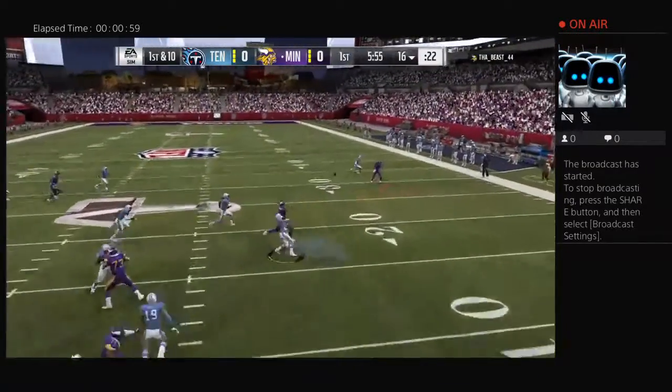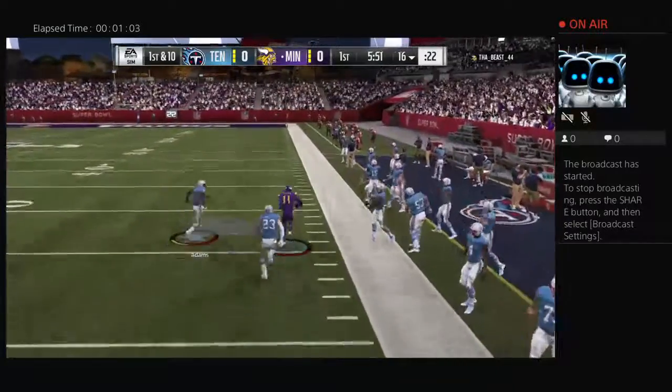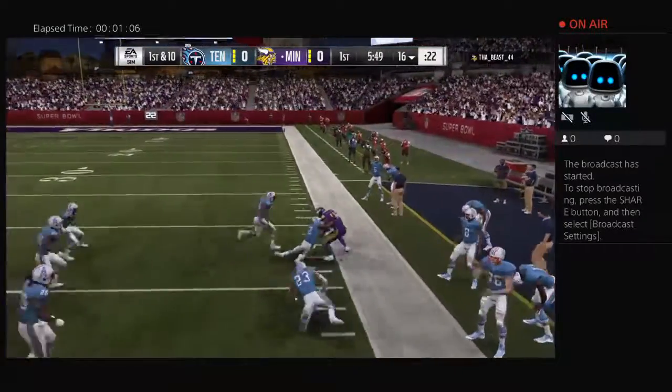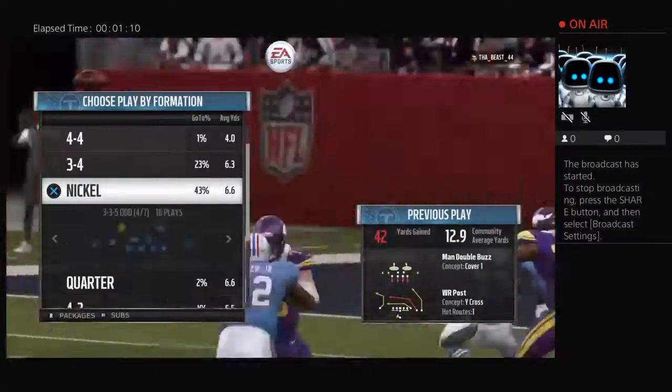Throwing now, Jackson on first down. Got him in. It's Brashad Perriman. A big play there on the first play of the game.